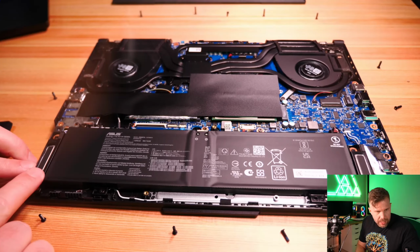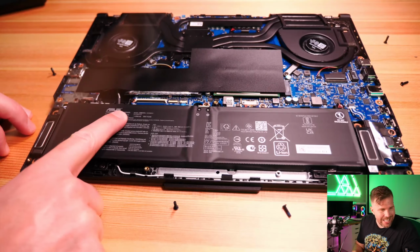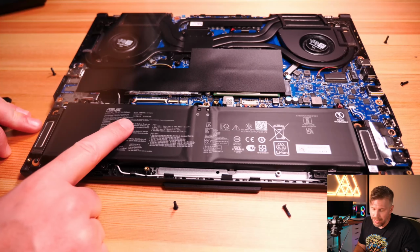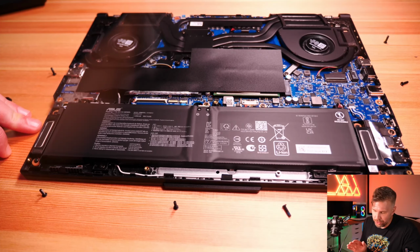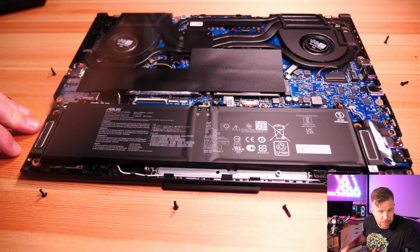These are two beefy speakers already here on the right and left sides. A 90 watt hour battery. That's a very good value. Almost every laptop around the $1,100 price point comes with like 60 to maybe 80 watt hour range, with the average probably being 70 watt hours.